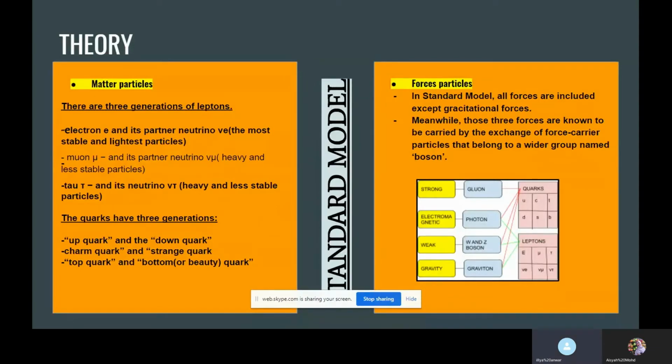The first one is the standard model. In the standard model, we have matter particles: quarks and leptons, which are fundamental particles, all half-spin fermions. There are 6 leptons that pair up into generations, and there are 3 generations. The first generation is the electron and its partner neutrino, the most stable and lightest particles, while heavier and less stable particles belong to the second, the muon and its neutrino. The third generation is even heavier and less stable: the tau and its neutrino.